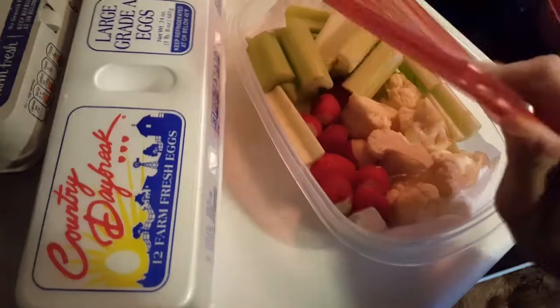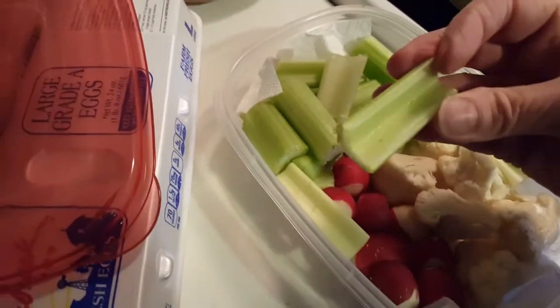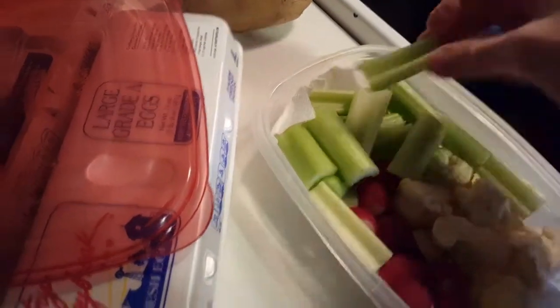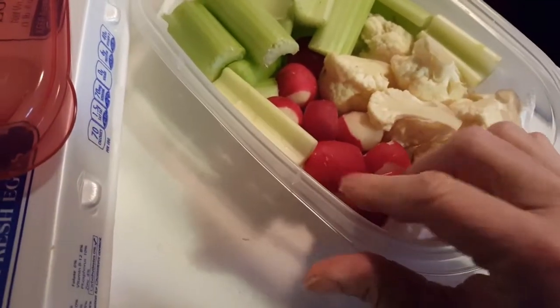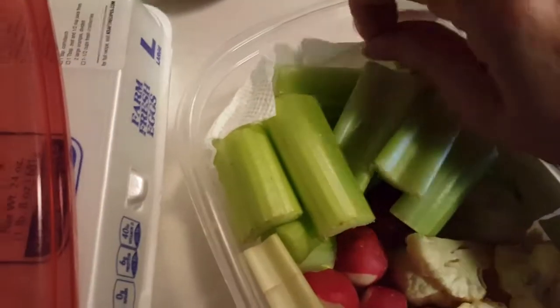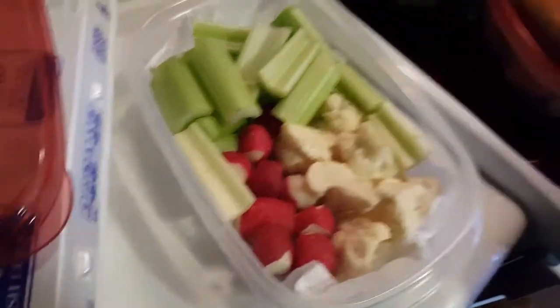So, all right, now then. Oh, what have I got in here? What I have in here is this. I just did up a few of the better pieces of the celery, and I cut them in just a couple of bite size. 2 bites is probably what's in that. I had some cauliflower left from a vegetable platter on New Year's, and I had some radishes, and so I just put them all in there together, and I put a little paper towel on the bottom to help absorb the moisture. It keeps them fresher longer.